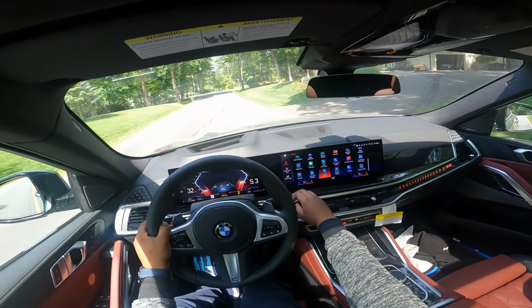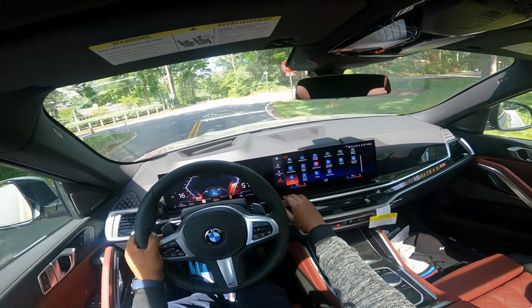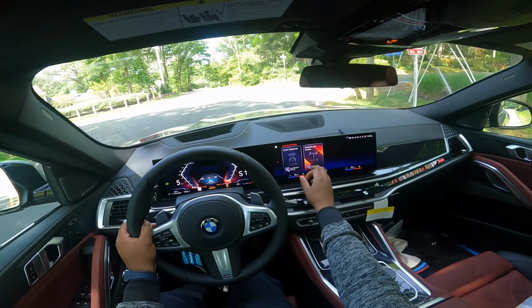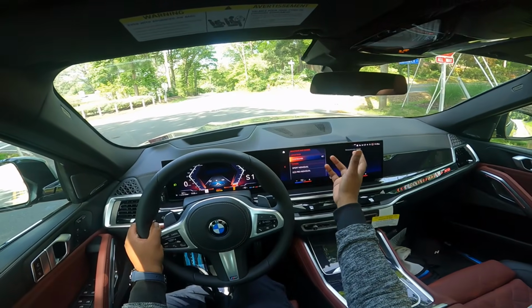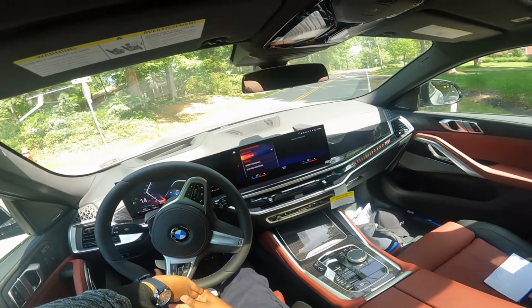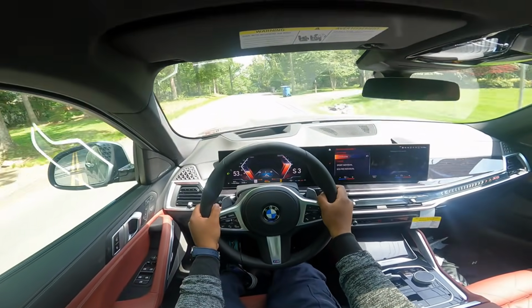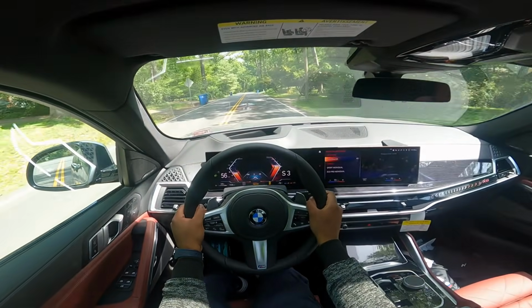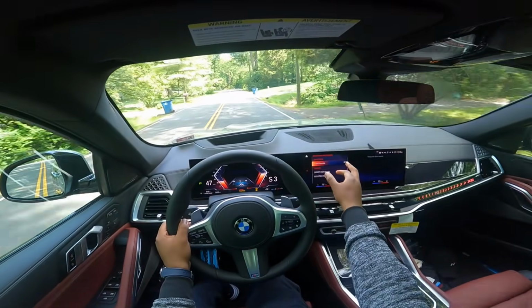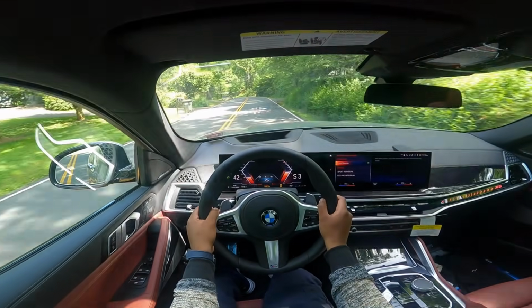You have your vehicle settings. So I go into vehicle settings. I can change the icon sounds. So you can have the pumped-in audio be less. So let's try with it off. This B58 sounds so good. But we'll go ahead and leave it on so you can get the full experience.